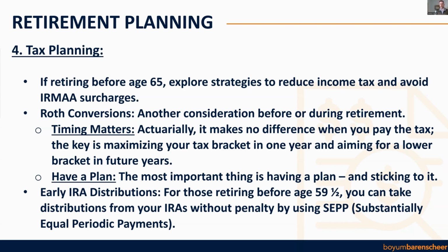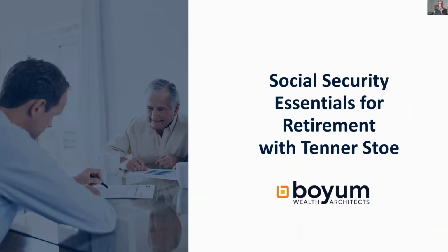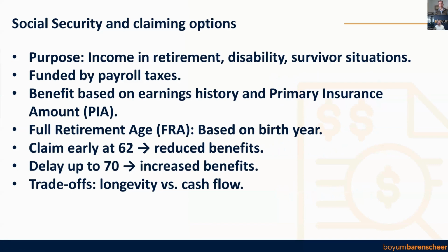Next slide, number 5, the last part of this is Social Security and the essentials for retirement with Tenor. So I'm going to turn it over to Tenor. There we go. Thank you, James.